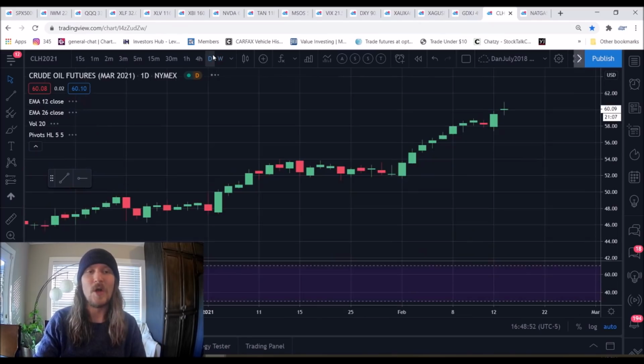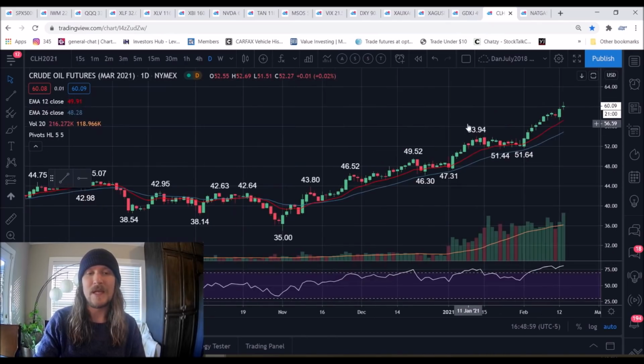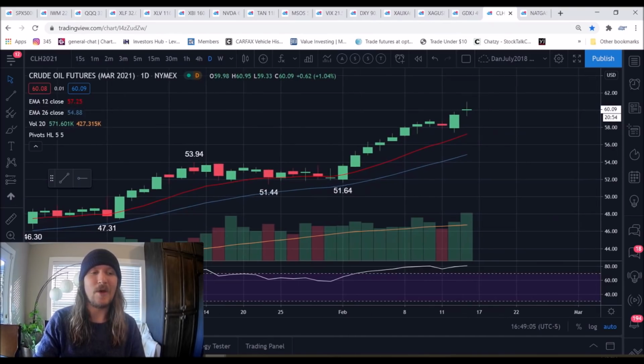So overhead resistance, not necessarily in play in the short term, but these daily uptrends have been very strong, and it's staying that way. We've seen a ton of bull momentum ever since the Saudis announced that they were dropping supply, and really the bears have been non-existent since that headline.